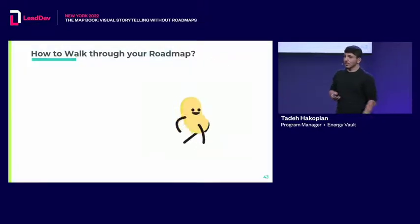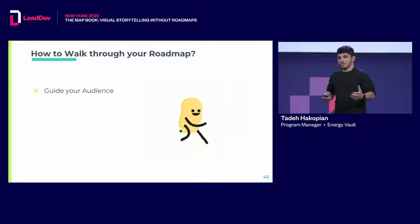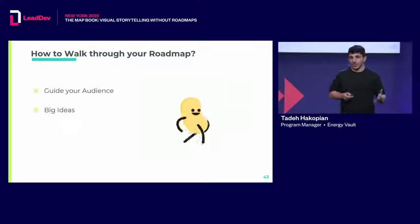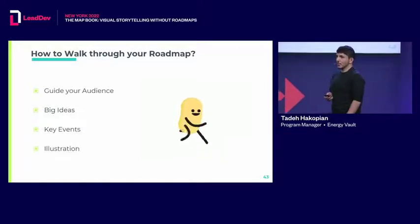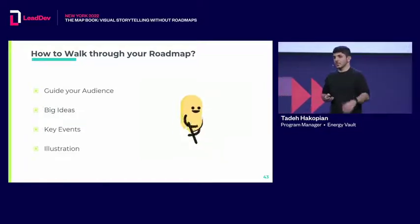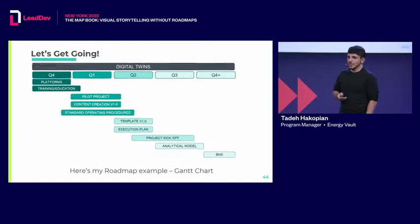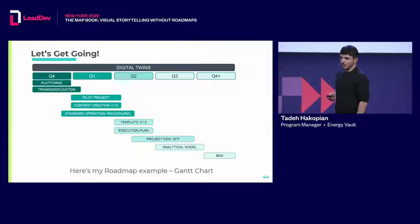Some key pointers for walking through the roadmap and talking about it. Guide your audience. You're in the driver's seat, so make sure you can lead them through the whole thing. Talk about big ideas, big vision, key events, key turning points, and illustrate where necessary. A picture's worth 1,000 words. It's easier to summarize things in an image. And here's my roadmap. It's a humble Gantt chart. Gantt charts are great. Very easy to make, very easy to follow.